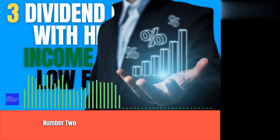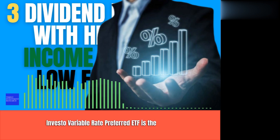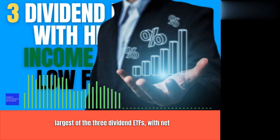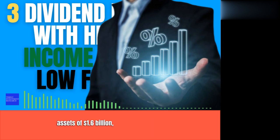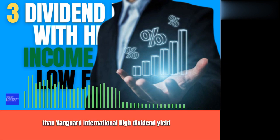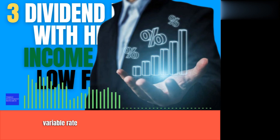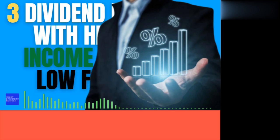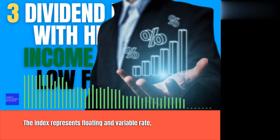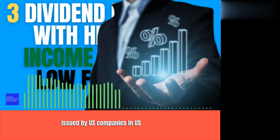Number 2. Invesco Variable Rate Preferred ETF. The Invesco Variable Rate Preferred ETF is the second largest of the 3 dividend ETFs with net assets of $1.6 billion, an expense ratio of 0.5%, and a 12-month yield of 5.3%. The ETF is a couple of years older than Vanguard International High Dividend Yield ETF. It was launched in May 2014. It tracks the performance of the ICE Variable Rate Preferred and Hybrid Securities Index. The index represents floating and variable rate investment grade and below investment grade preferred stock and hybrid debt issued by U.S. companies in U.S. dollars.